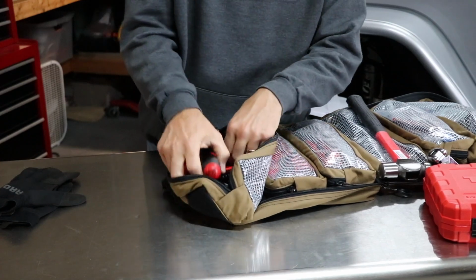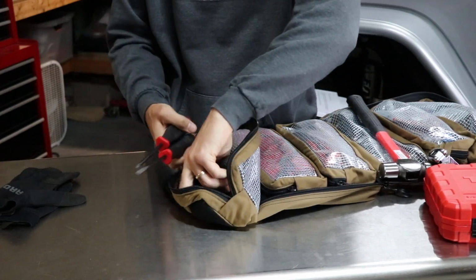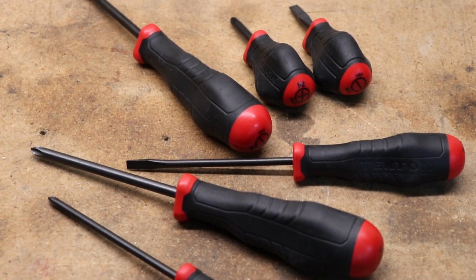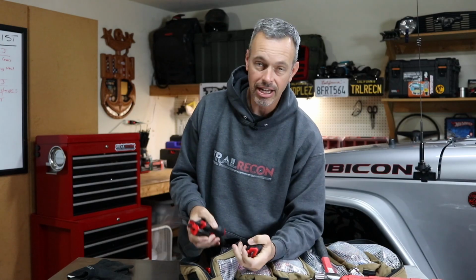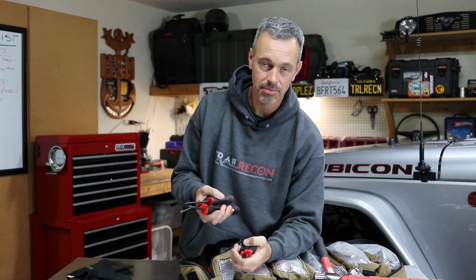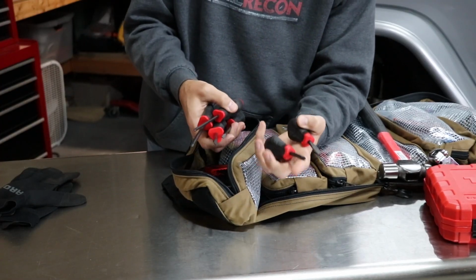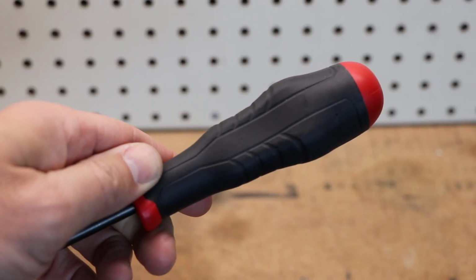Just some flathead and Phillips screwdrivers. You've got to have a couple different ones: long ones, thin ones, and a couple of stubbies. The reason I have them in the first pouch is because that's something you're going to grab almost all the time. It's great to have some good screwdrivers, and I like these little ergonomic grips they've got here.